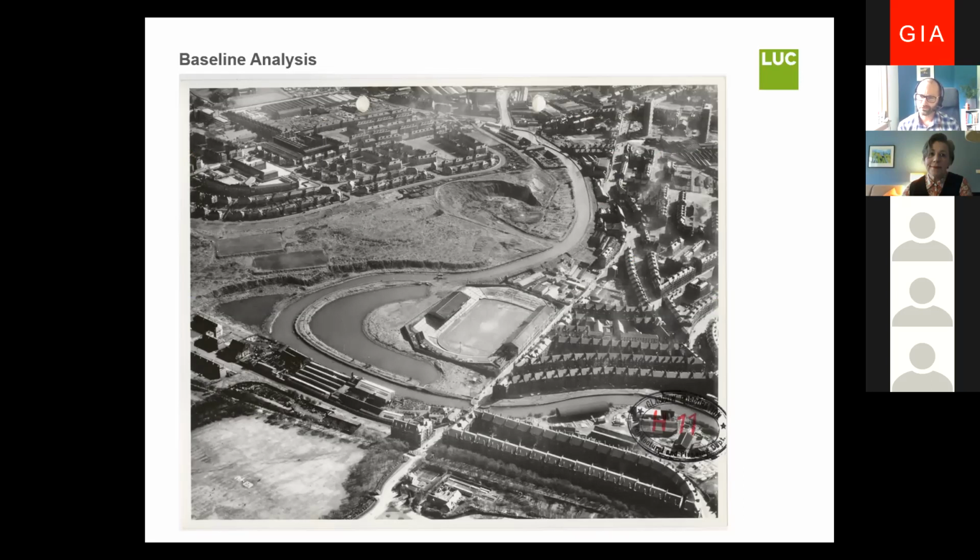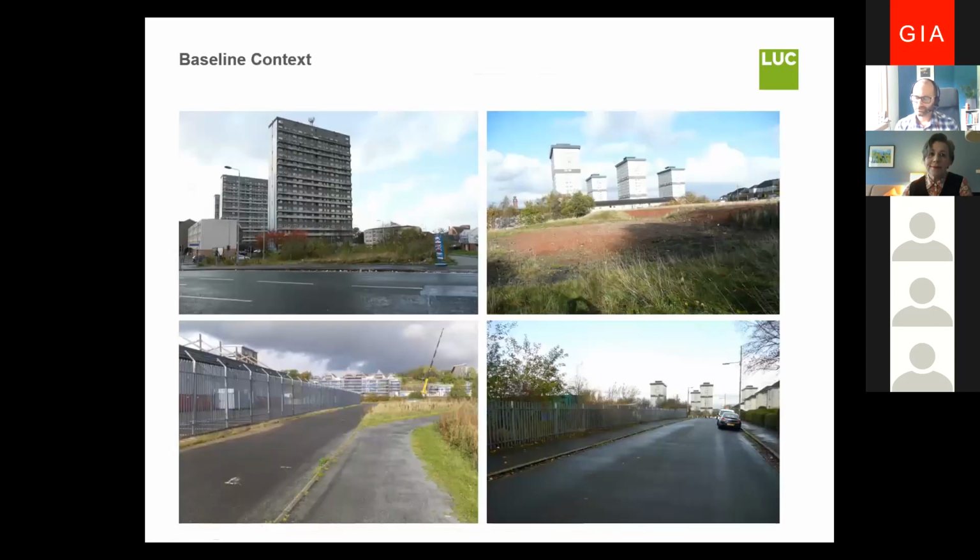There's a fantastic image of the site area from about the mid-1960s. So you can see the kind of legacy of industrial use through the old clay pit itself, timber basins, Partick Thistle Stadium, and the fairly derelict leftover land with not much happening on it. Just a few images of the baseline context from about that time.